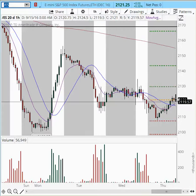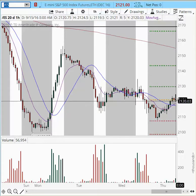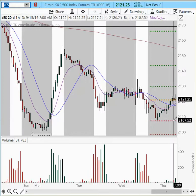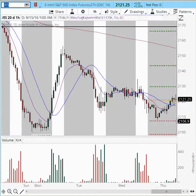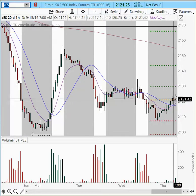If this area is not going to hold and the price is going to fall below 2120, this is going to be the short area, and the next target area for the day, for the morning, is going to be 2110, around this area. But it all depends how price is reacting at this reaction area.